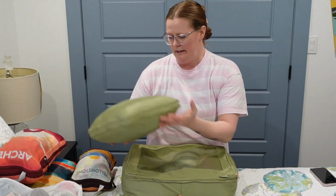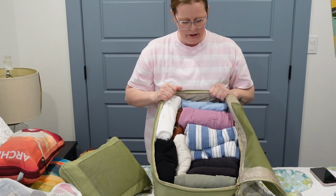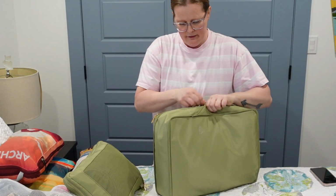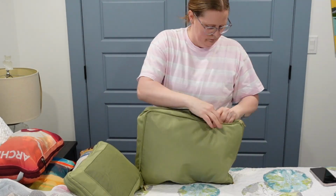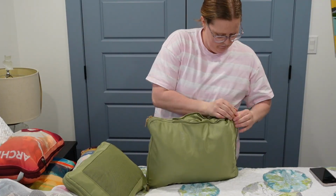So all of that in here, and then this is the rest of my clothes. See how much clothes there actually are. I tried compressing this earlier and it looked like it was going to go. Oh, we did it.